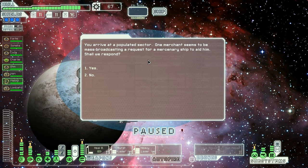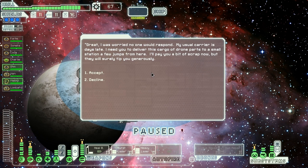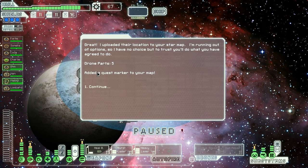We arrive at a populated sector where a merchant seems to be mass broadcasting a request for a mercenary ship to aid him. We agree to respond. He says that his usual carrier is days late and he needs us to deliver cargo drones to a small station a few jumps from here. They'll pay us a bit of scrap now, but they'll tip us generously, he says, although we know they will offer to try and steal our money. We accept. He gives us 5 drone parts and uploads their location to our star map. He's running out of options, so has no choice but to trust us.